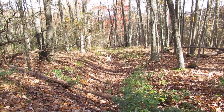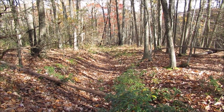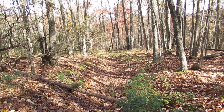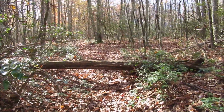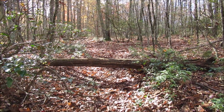I don't know if I'm going to continue on or not. It's not that bad, but it looks like I'm going to be dropping down quite a bit in elevation. Then I have to turn around and climb back out of the hollow down there. So I'll go down just a little further, but then I'm probably just going to turn around and follow this back up so I know exactly where it came from.